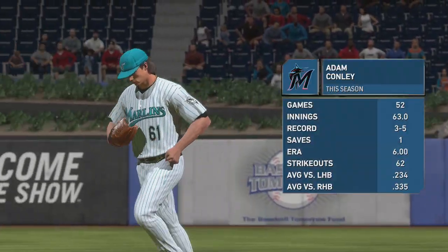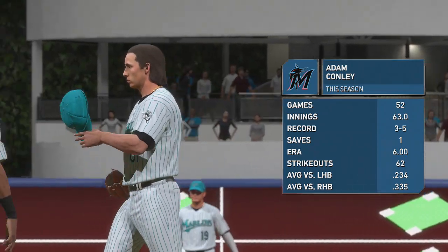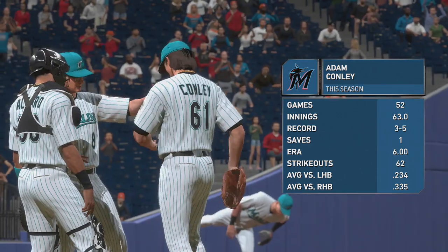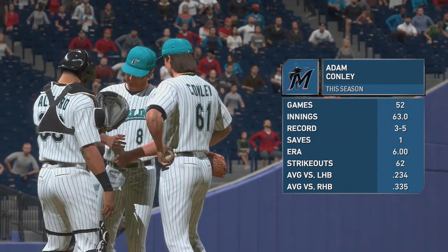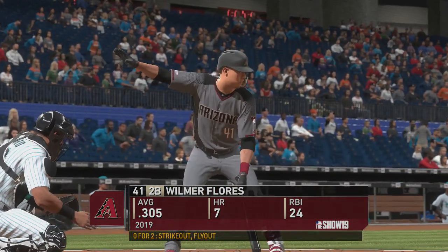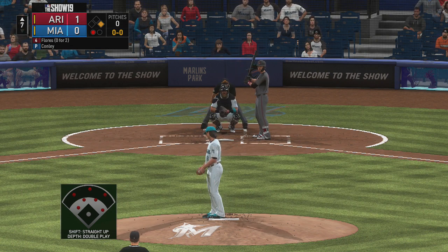Adam Conley comes on to pitch here with 1 man gone in the top of the 7th. For the Marlins, number 61, Adam Conley. Into the box now, Wilmer Flores. His career numbers with Adam Conley: he's got 3 base hits in 17 at-bats.